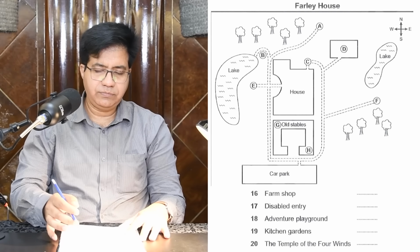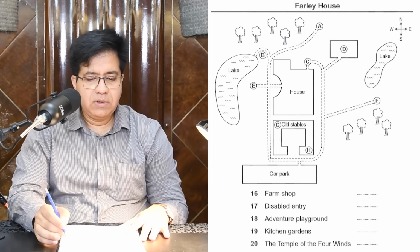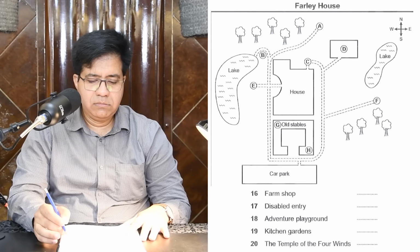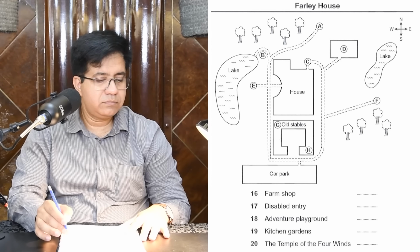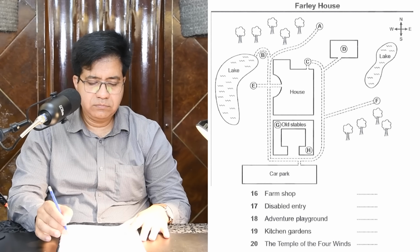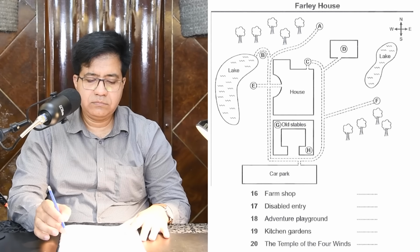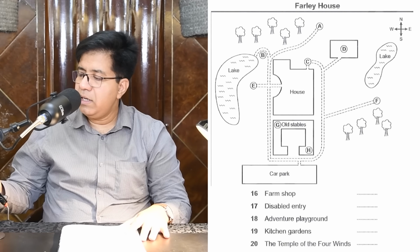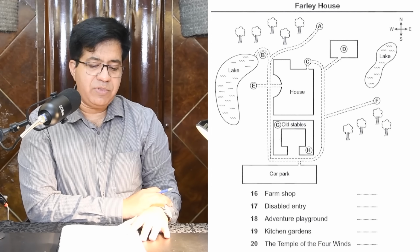Now, on Sunday, we'll be taking our visitors to Farley House. You may not all be familiar with it, so here's a map to help you. You can see the car park at the bottom of the map. There's an excellent farm shop in the grounds where our visitors can buy local produce. It's in the old stables, which is the first building you come to. They're built round a courtyard.